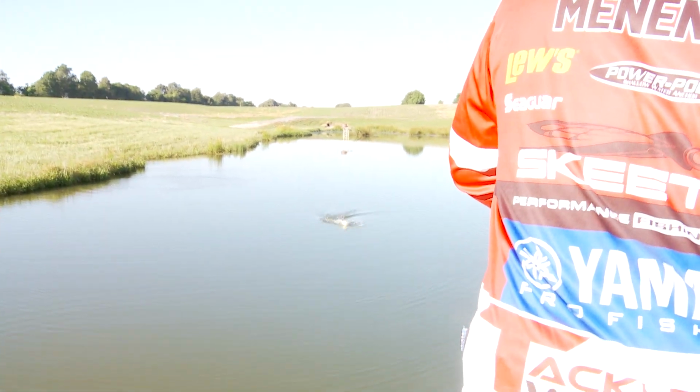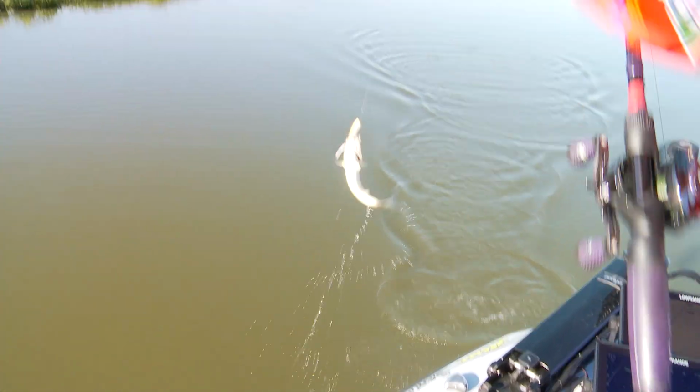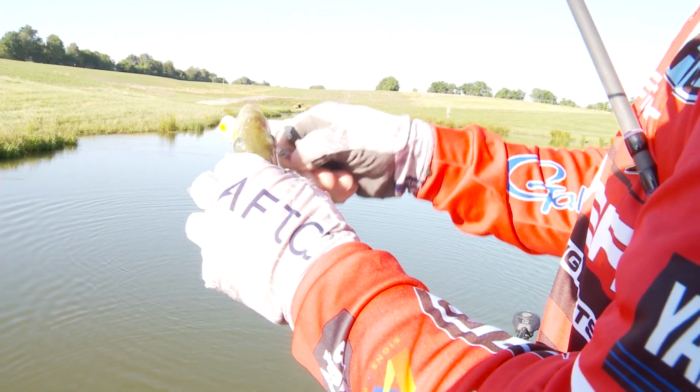Boy, that dude was mad at it. And he came back and got it. How about that? Comebacker. And not even a big one. How about that? Showed his colors, didn't he? 12-inch keeper, but did he ever hit that thing?